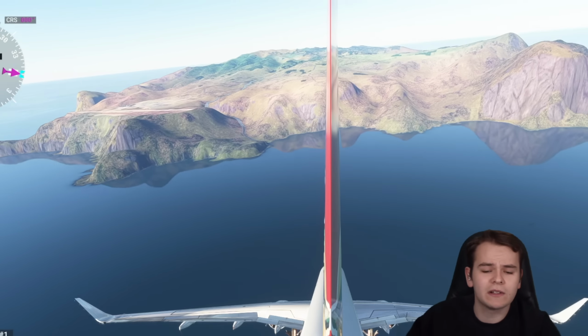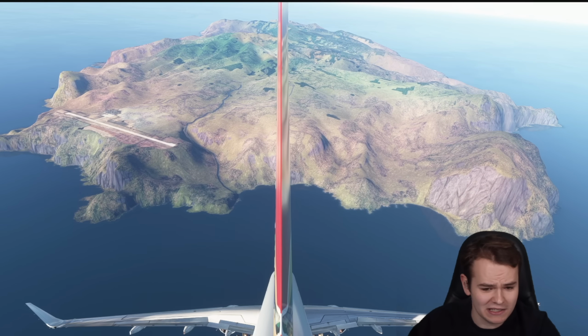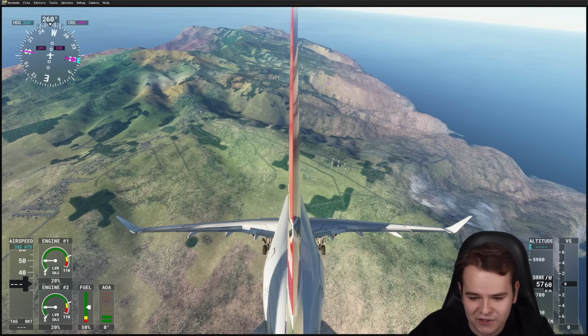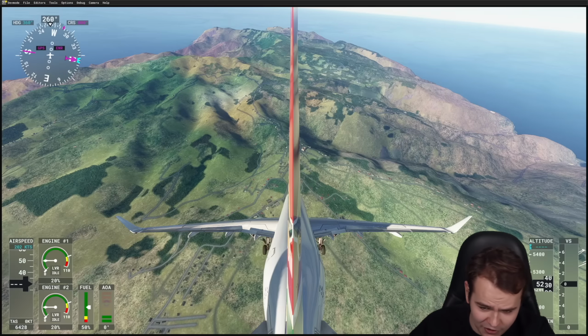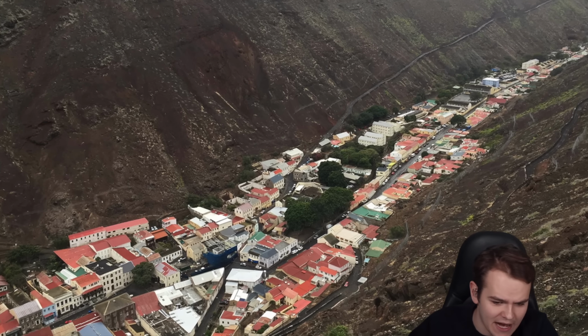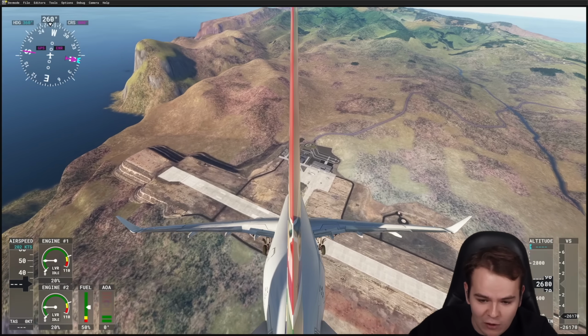Now we can already have a bit of a look at the island here in slew mode. We can already see, well, Microsoft really doesn't like this island because it doesn't have satellite coverage. It only has some wind generators, a few houses. I'm not saying that the island in real life looks like New York City, but you know what I mean. All right, let's go ahead and spawn into the ramp because we have the airport building fully detailed.